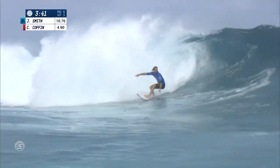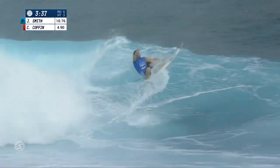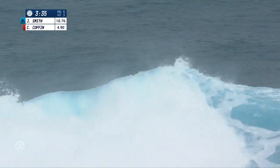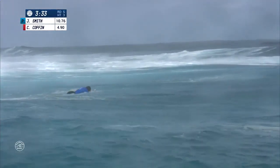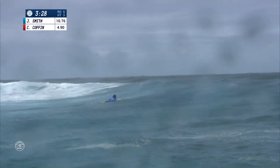Drifting on the takeoff there, losing the fins for a bit. Jordy Smith couldn't find the barrel. Now he's going to get relegated to turns and catches a little bit of a rail on the bottom turn there, so Jordy's going to be on his way out. Where's Connor? This is important. It's the last half of the heat here. Who is going to get priority?